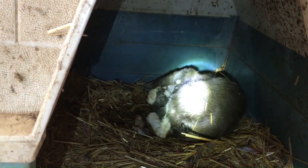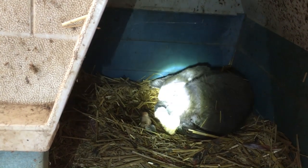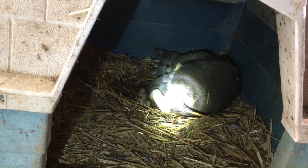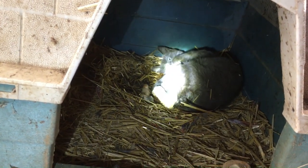The cat had kittens. Yeah, the kitten had kittens. I see one, maybe two. I can't do this very good. The cat had kittens right here on the front back porch. I see at least two kittens.